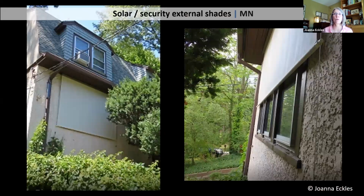Other things you can put over are things like solar or security shades. I took these pictures both in sort of cabin country, where sometimes people will pull down shades over their windows because of the long time they don't spend at the cabin.